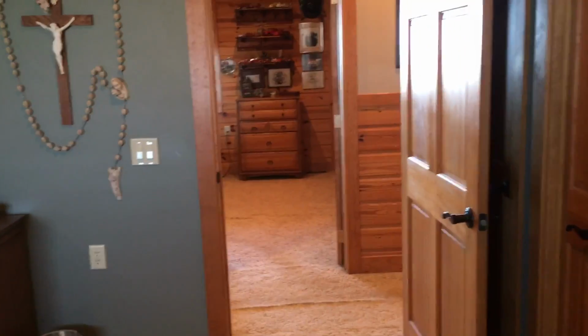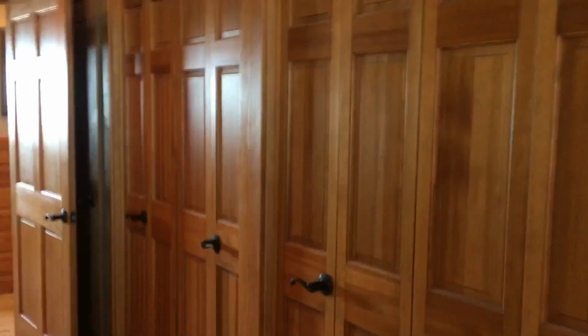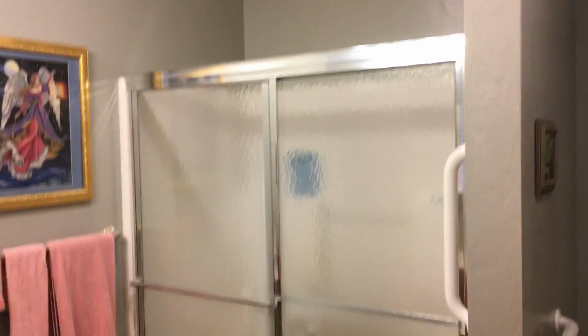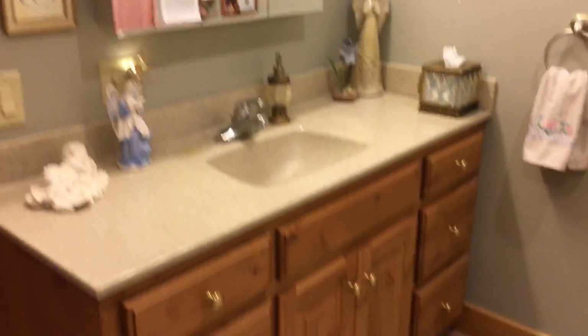Now the house currently is carpeted, but I think it would look wonderful with hardwood floors put in. Over here to this side, you've got 2 closets. Let me give you an idea of the view. They're not walk-ins, they're double-sided. Moving into the master bathroom, that has a large shower. And get you a good view of everything. And this area is all tiled.